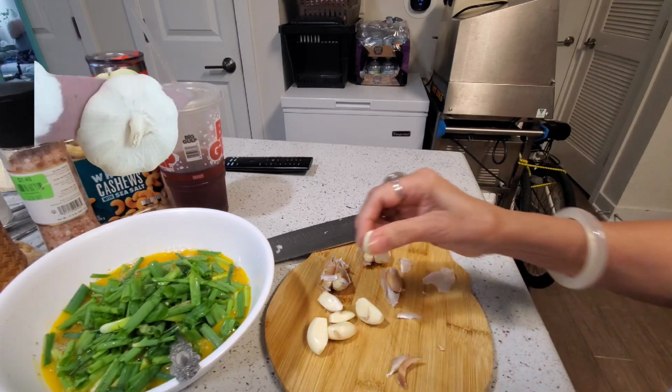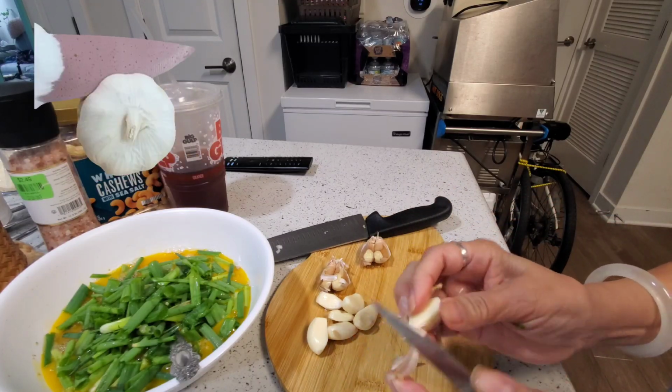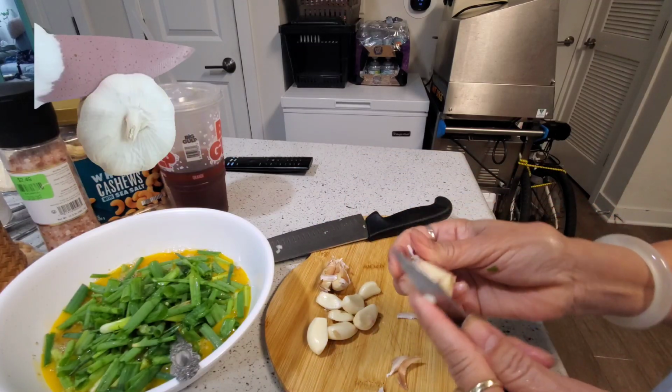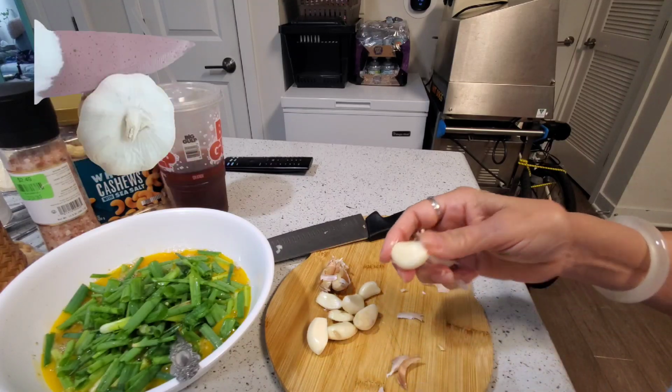I want to eat it raw, but it's too spicy. So eating it this way is better, still beneficial, okay? Cook it not too much, just a little bit only. Just like that. Okay, very simple and easy. Eat simple food.